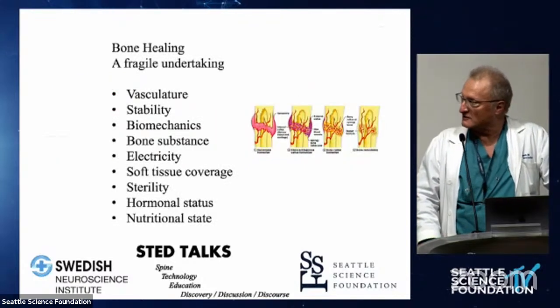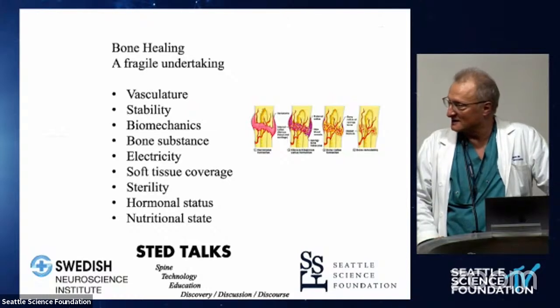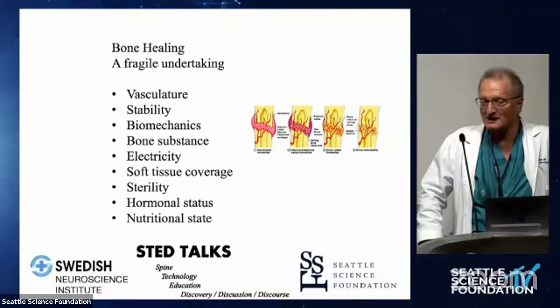Going back to this fragile undertaking, before our first fellow, Dr. Elias, takes the helm here, these are just a couple of things that I could, at a moment's notice, think of that influence bone healing.